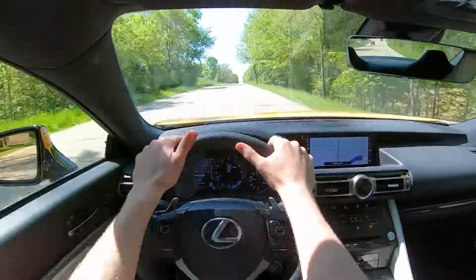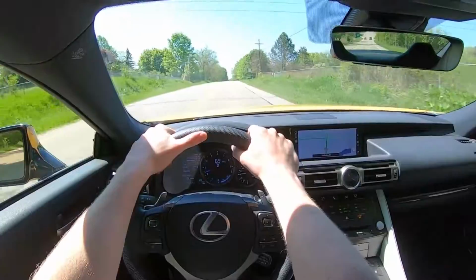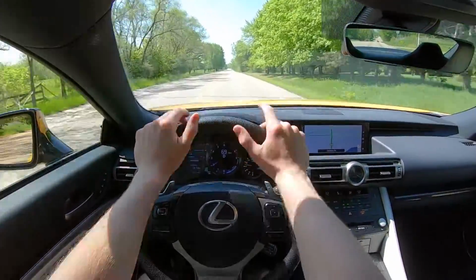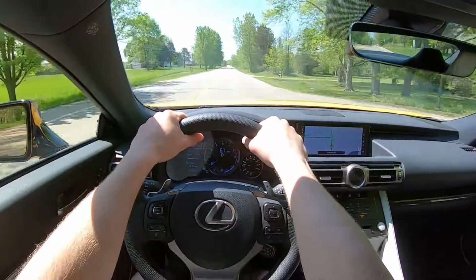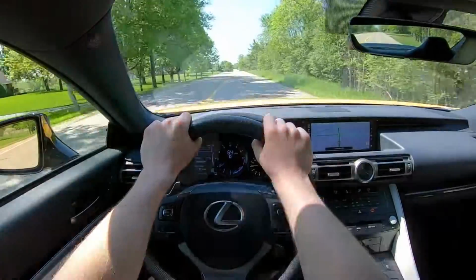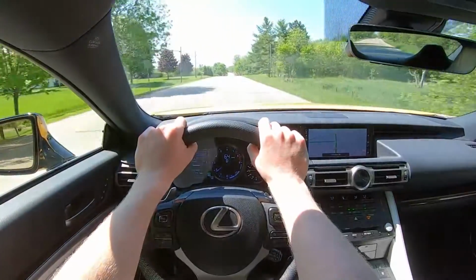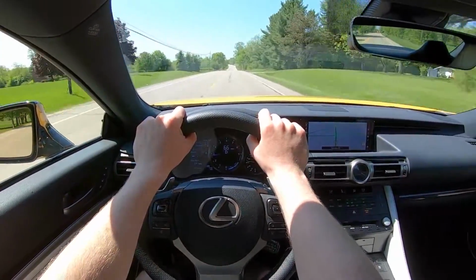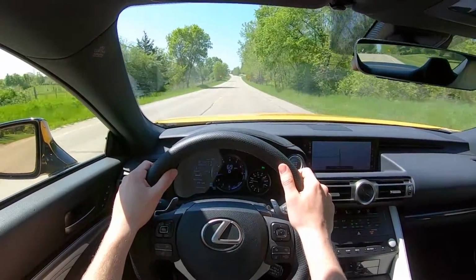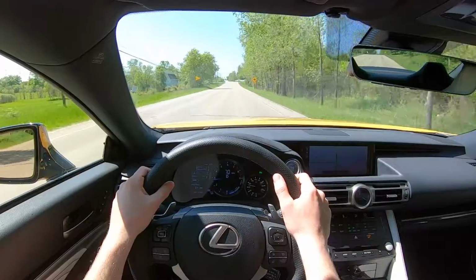This car is almost German-esque in its ability to cruise along at speeds. When you think you're just going 50, 55 miles per hour, you look down, you're doing 70. And you're like, wow. The tires are a little bit loud at highway speeds, but the wind noise is very isolated, and there's just confidence in the ride. You really don't feel too much in the steering wheel.